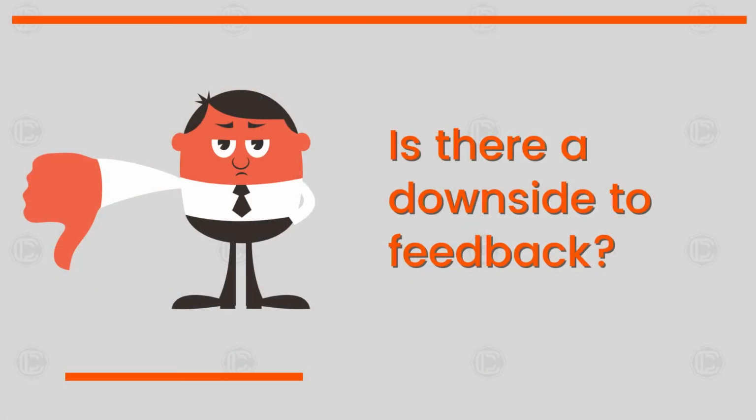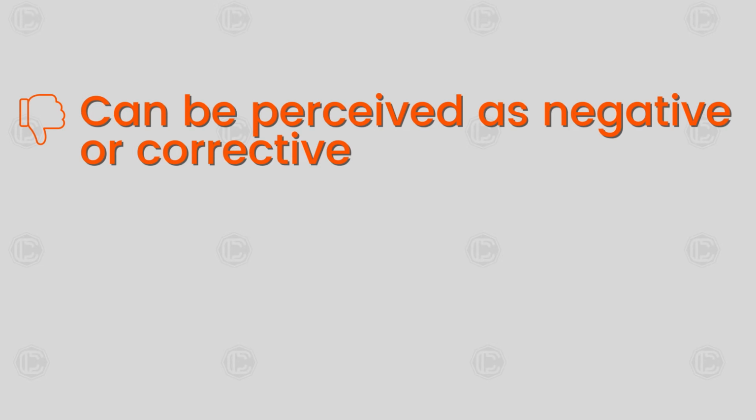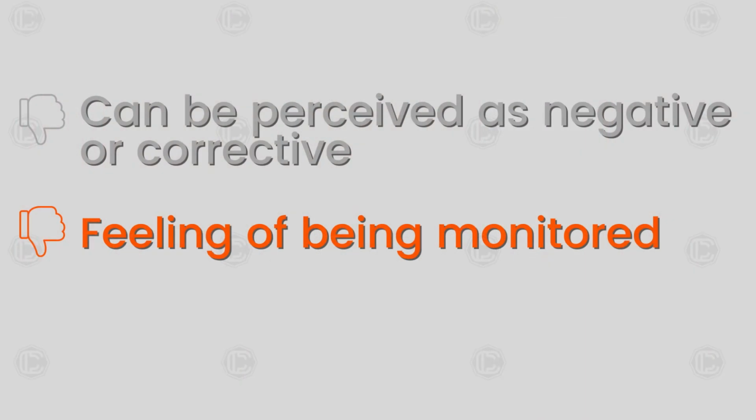Is there a downside to feedback? I'd like to explore that a little bit. The first downside, I think, could be that students can perceive it as negative or corrective. You don't want your students to feel like you're trying to control them. The second thing is that I think students can start feeling like they're being monitored and they might feel like you're looking for gotcha moments. They'll be very self-conscious of their work and totally shut down if they feel that way.